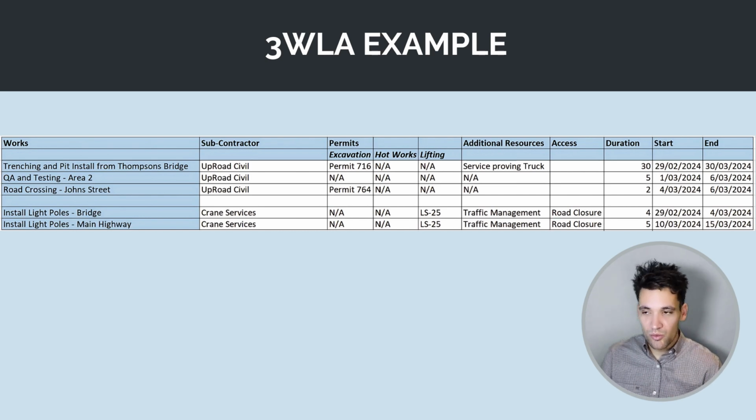We'll have a crew doing the road crossing at John Street. Again, they need an excavation permit, and there's a planned start and finish date. And we're also going to be installing light poles on the bridge where they need a lifting permit. So we've mapped out the task, the permits we need, who's doing it, whether they need traffic management or a road closure, and the planned start and finish date. Now, in our master schedule, there might only be one line item in the schedule which says street lighting, civil works in zone 2. Our 3-week look ahead has broken this all down into detail.